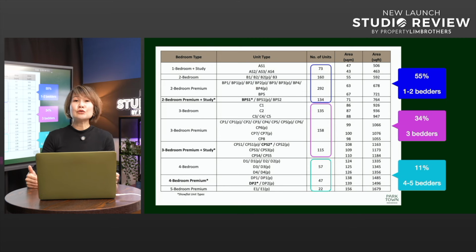So likely they want to reach out to investors, or they want to reach out to young executives, professionals working in that area because of the Paya Lebar Air Base, as well as the clean tech areas, as well as the SUTD and the Changi business area as well. So there is a mix of for own stay as well as for investment sort of element in it.